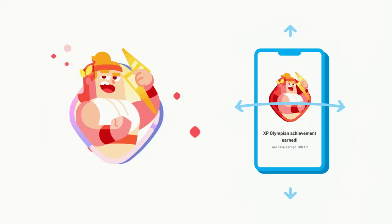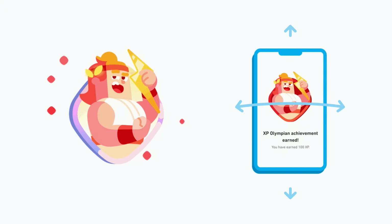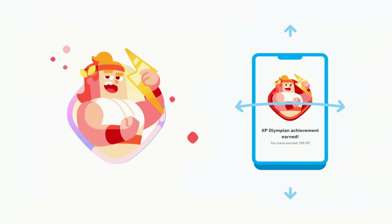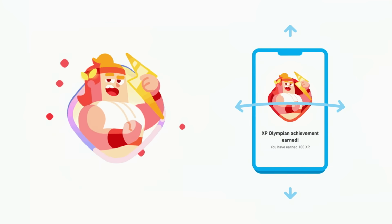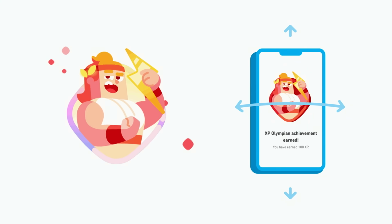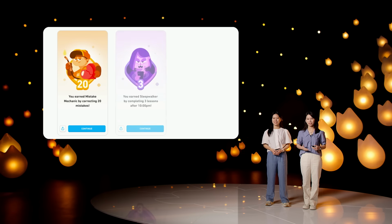We further incorporate fun animations to make the badges truly come to life. Simply tilting your device, you can now interact with the depth and motion of a badge and really immerse yourself in the delightful moment of achieving a milestone. The excitement doesn't stop there.